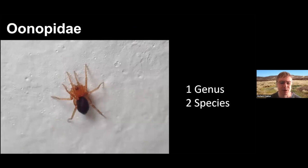These things don't have an external epigyne. They don't have an epigyne at all in the females. They just have a very simple genital opening. These are tiny, generally about 1 or 2 millimetres long. There's this attractive pinkish orange colour, with a darker abdomen, and they prowl around the inside of your house at this time. So this is Oonops domesticus.